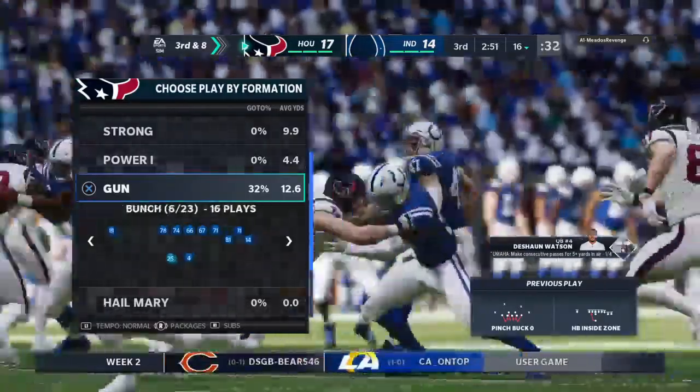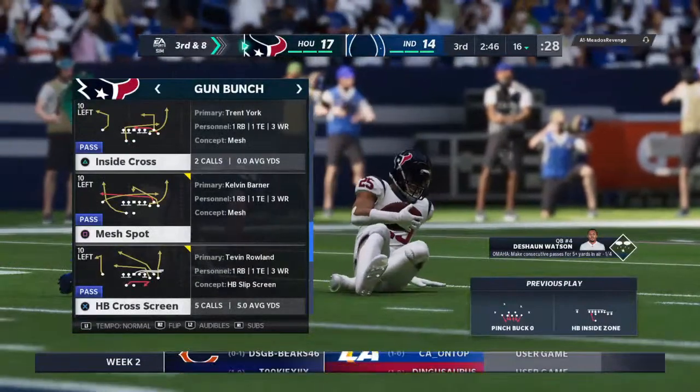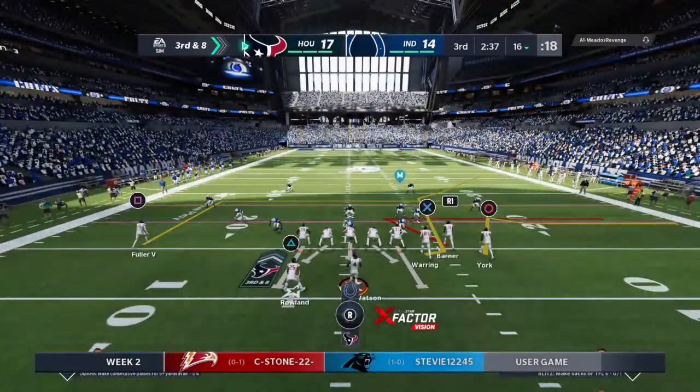Well, they sent the power set out there, and their job is to be man-on-man and move people so they can run the football. But that time, too many men didn't get moved in the box defensively. They end up throwing him for a loss.